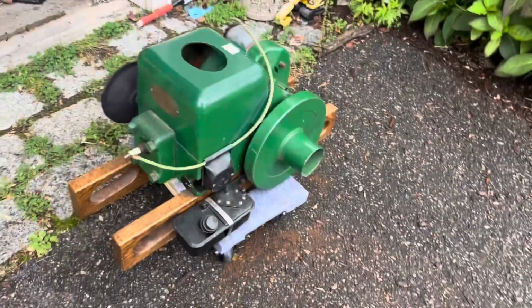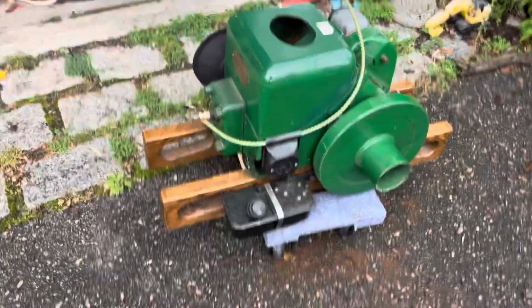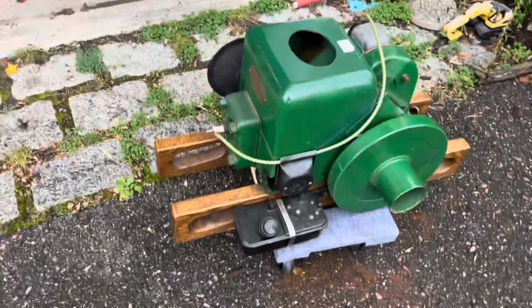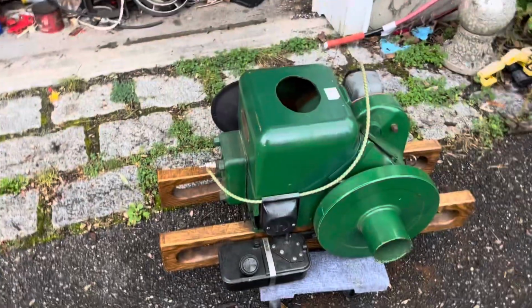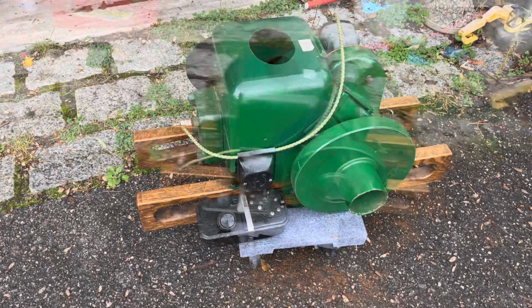Got it on a brand new little dolly. It's like a Harbor Freight dolly, but it's from Home Depot. They call it an anvil. The thing is so tough, it's like an anvil. And it can hold this salt block, which is pretty heavy. Cool.